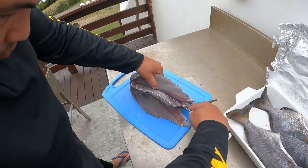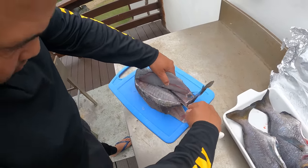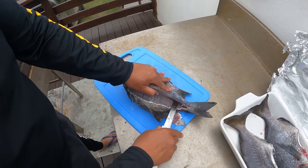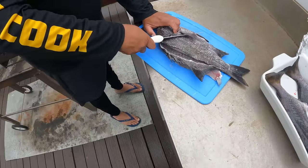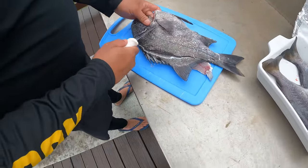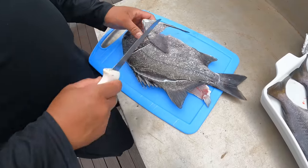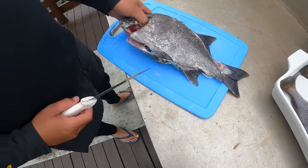Okay, so this is Darren's method. Give it a cut just behind the head. That's it. Through here. You char the wings? Not for this. Not really. Not for this special meal that we're preparing today.